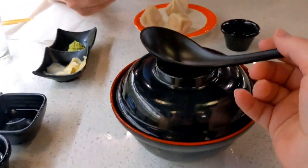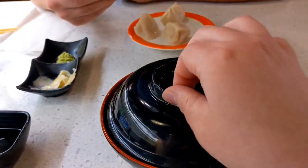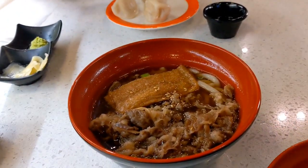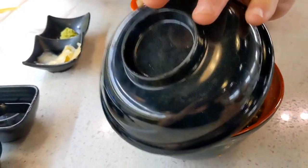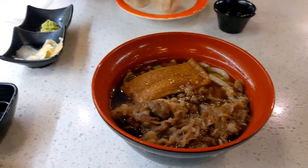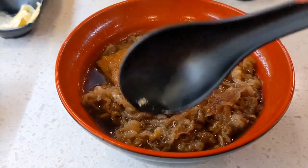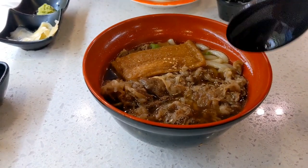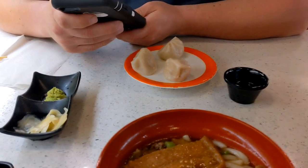It's fancy. No, it's so hard to take off. What are you doing? It's hard to put back on too. Stop. It's hard enough to take off. Squishy. Looks good. You want to try some too? No, I'm fine. Eat your soupy dumpling things.